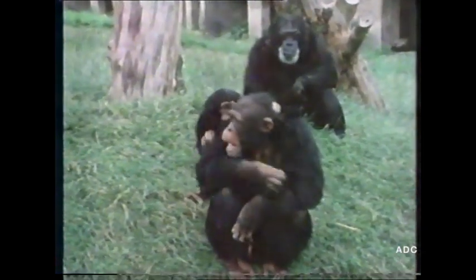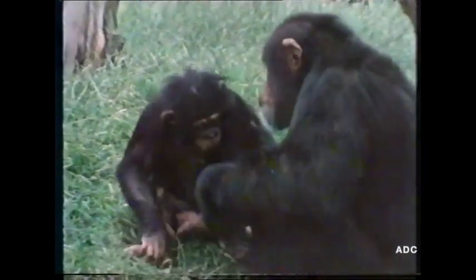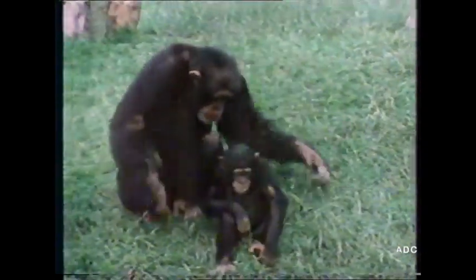Watch this youngster tease this senior member of the group and get away with it. An adult plays with a youngster, tickling him and making him giggle. Just as adult humans tolerate, indeed encourage and protect their children, so do these apes, revealing very tellingly their kinship with us.